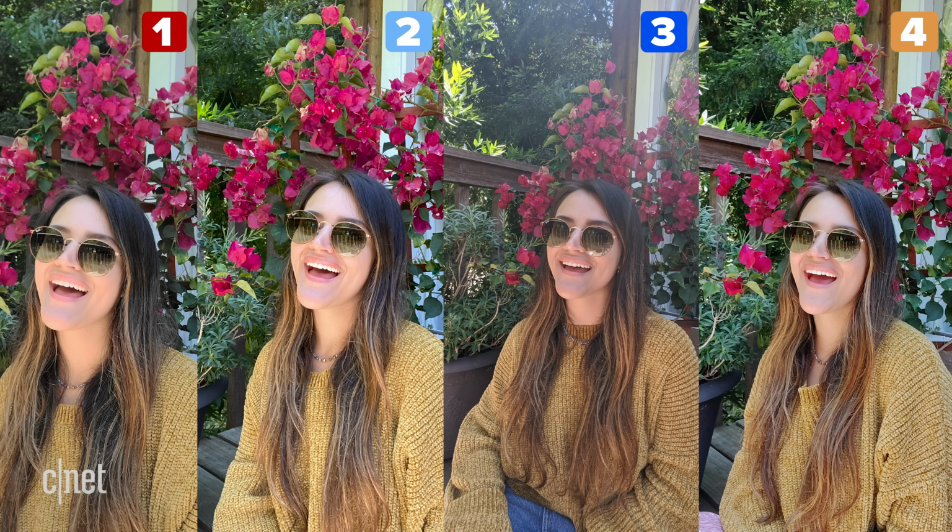Here's our amazing intern Jessica, who also took some selfies for this comparison. Now, I really like the results from all of the phones here, but I think phones 2 and 4 are my favorite in terms of the punchy colors they deliver, and phones 2 and 3 retain the most detail when you look up close in her sweater, the leaves, and her hair. But phone number 3 does have some lens flare due to the wider perspective.